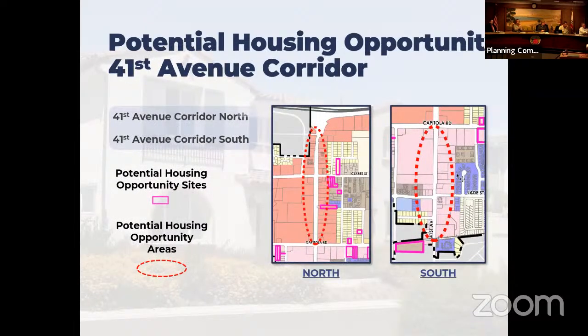On the 41st Avenue corridor, you're seeing the north and south of Capitola Road sites. Again, those are the two zoning districts along 41st Avenue, where we're really starting to look at mixed use and the potential for more density within those zoning districts. Next slide, please.